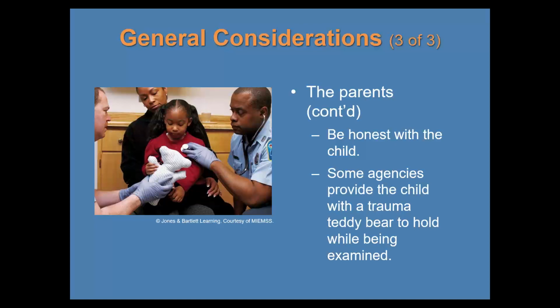Be honest with the child. Kids are smart, right? Kids usually don't have a filter. So they'll ask you, like, "Am I gonna die?" Or "Is my mommy gonna die?" They'll ask you straight up. Like, "Am I gonna be able to keep my arm?"